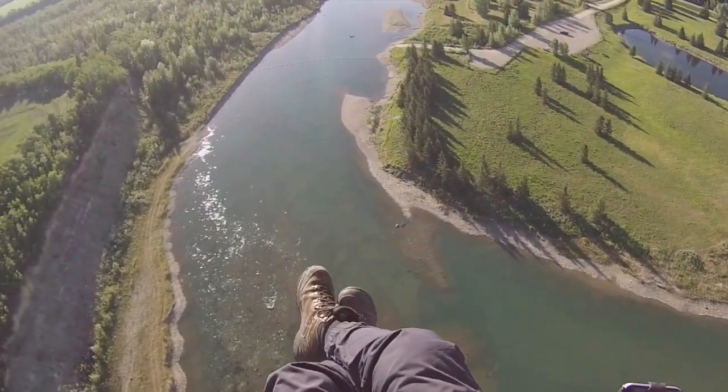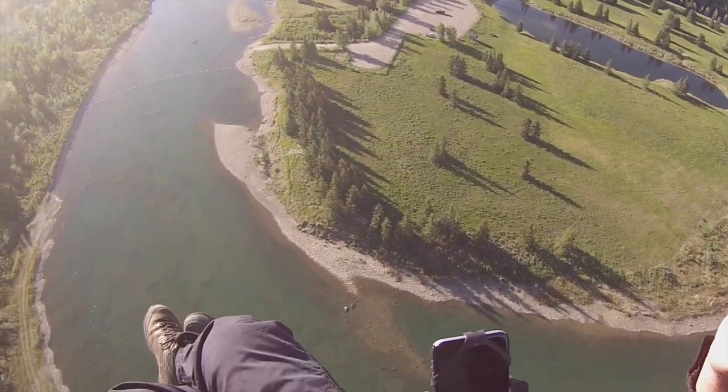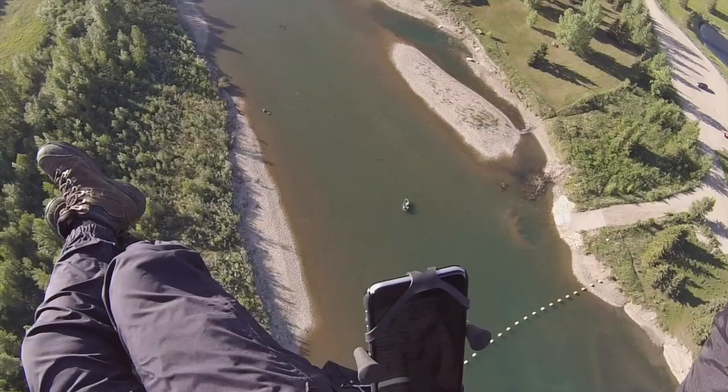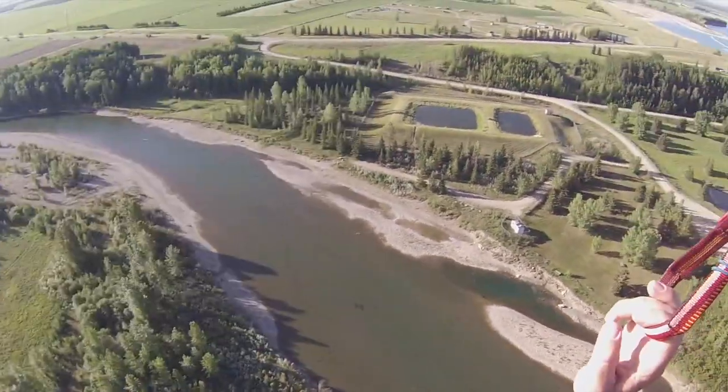Guys doing some fishing down there. The water is so clear, you could probably see the fish. Nice morning float. If they're catching anything.